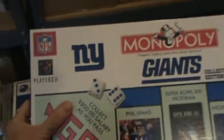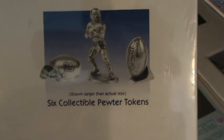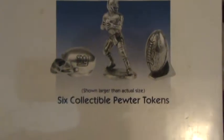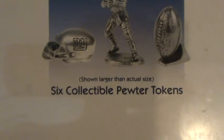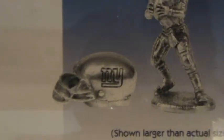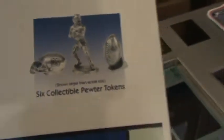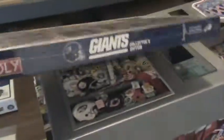The plastic has never been removed off of this Monopoly game. Look at this. It's got 6 collectible pewter tokens, shown larger than actual. It's got a helmet, a player, a football, and we don't know what the other 3 are. But you can see it's a Monopoly game. It's still sealed up. So, in review, before we get to the vintage items, we're just going to review.